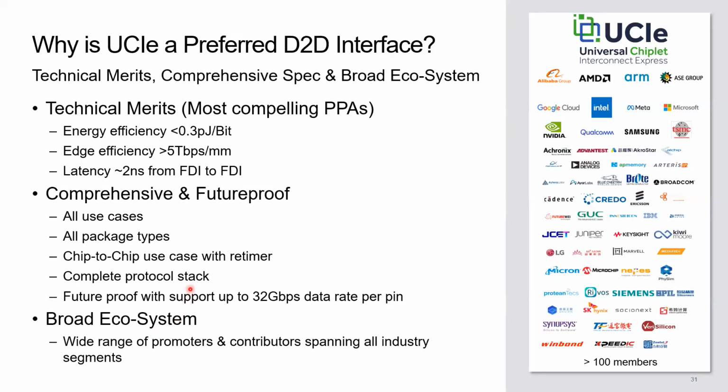So why is this preferred today, and why am I talking about this at Hot Interconnects? The reason is that the industry has come together. This shows all the members. This is not the latest list, but it's a true representation that shows we have hyperscalers here, chip manufacturers, interconnect vendors, and we have Synopsys as well. Everybody's sitting together and marching towards making these PPAs possible.